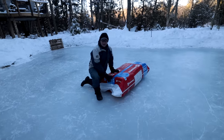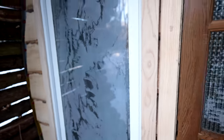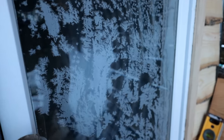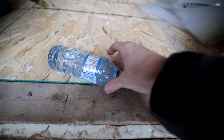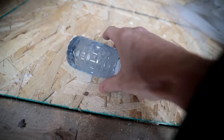It's nice and soft, eh? Oh yeah, you don't have to worry about the bumps. Yeah. We were down at -9 last night or something like that, and this water's sitting in the sauna, and it's not frozen until you bang it. Look at, as soon as you bang it, it freezes.